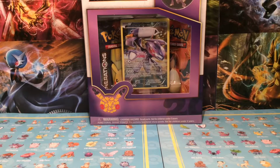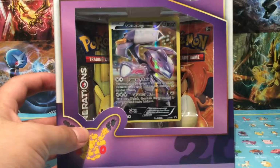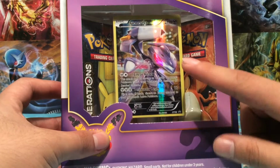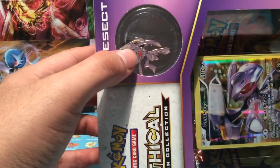So yeah, guys, as you can see, I have this Mythical Collection Genesect box. It was released this month, for the month of November. Pretty cool full art card right there. We got a Pikachu pack and a Charizard pack. And of course, I'm going to twist it right here and put it to the side.